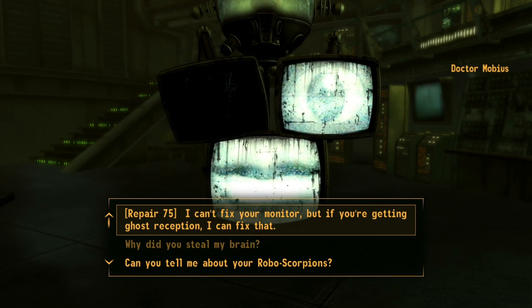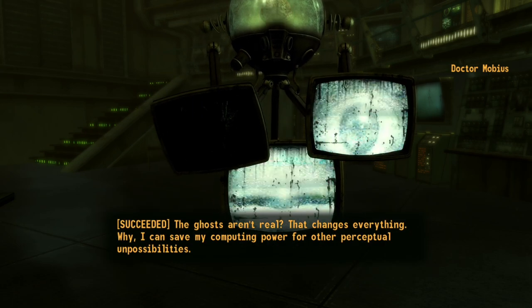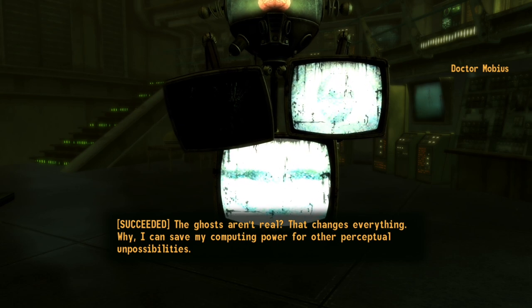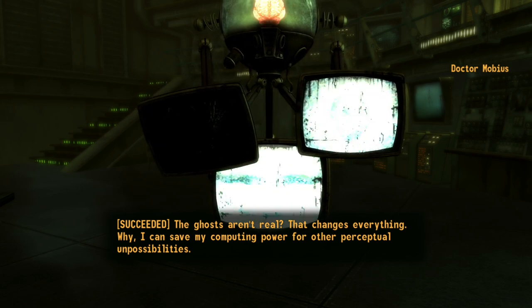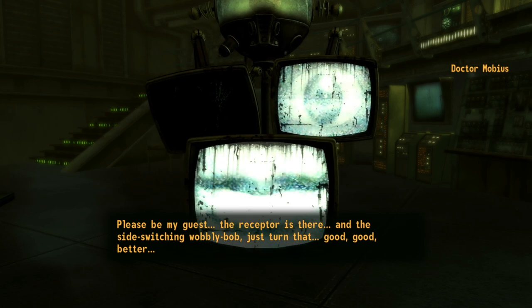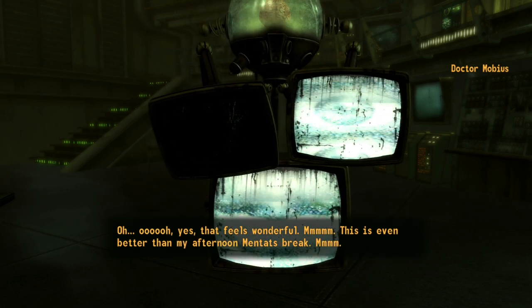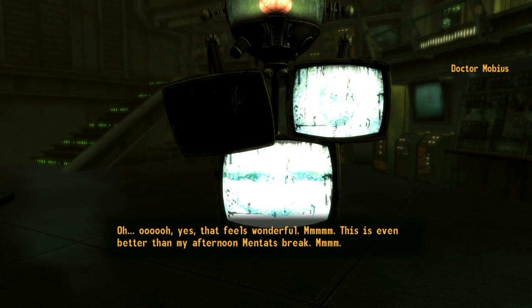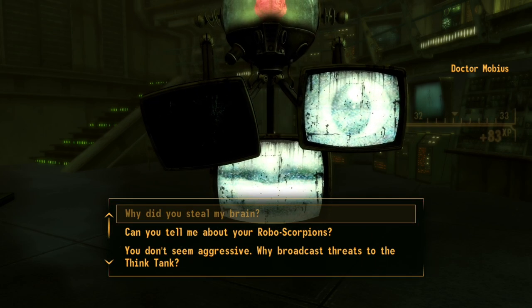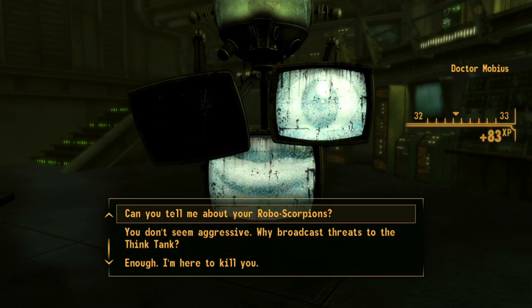I can't fix your monitor, but if you're getting ghost reception, I can fix that. The ghosts aren't real? That changes everything. Why, I can save my computing power for other perceptual impossibilities. Please be my guest. The receptor is there. Oh. Oh, yes. That feels wonderful. Can you tell me about your robo-scorpions?